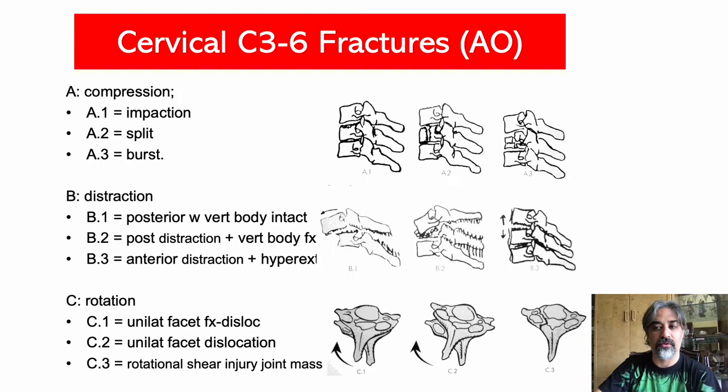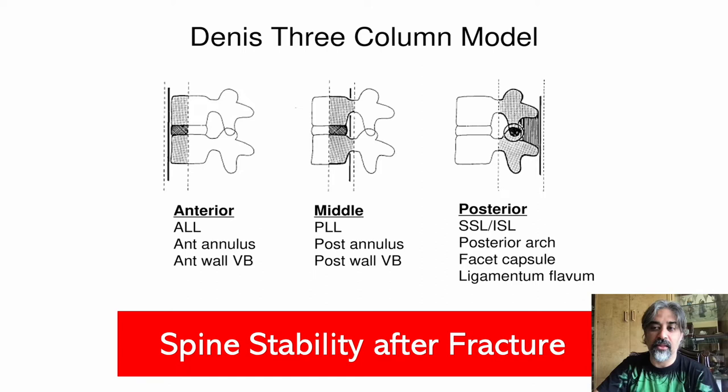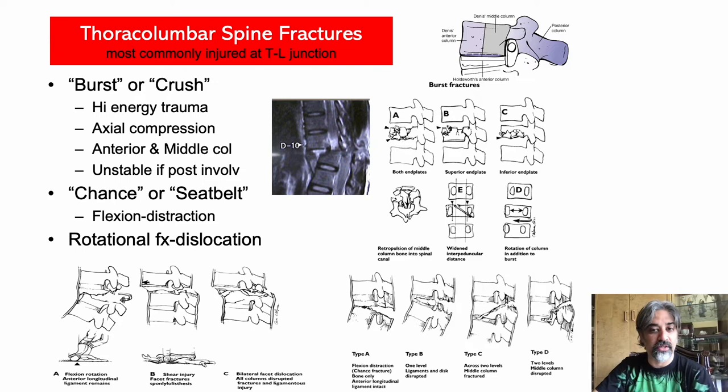In PM&R, we worry about spine stability. You can look at the imaging for sagittal displacement, angulation, jumped facets, but many people use the three-column model for the spine introduced by Dennis in the 80s, which breaks it up into front, middle, and back segments. Disruption of two or more columns results in instability and risk of spinal cord injury. Similar principles apply to thoracic spine fractures seen with gunshot wounds and car accidents.